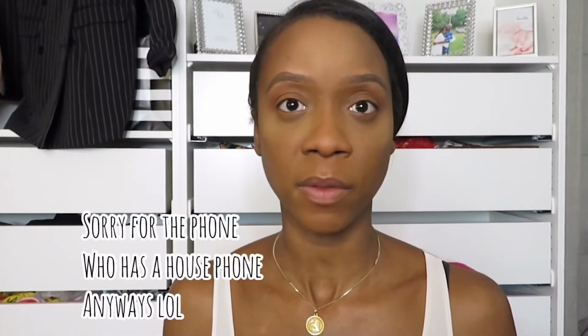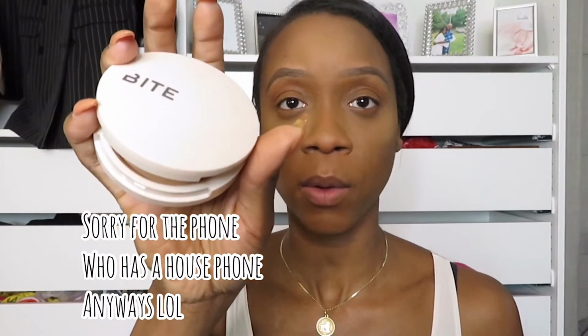Now I'm gonna set with the actual powder. So this powder is talc free. If you're not familiar with talc free, it won't give any flashback on camera, and it's supposed to be better for your skin. This, along with the foundation, has the Maqui Berry, so it still has the antioxidants, so it's supposed to help your skin glow. It has volcanic ash, so if you're oily, it will absorb oil, and it comes with a puff that's in the box, so you can take it with you on the go to set.